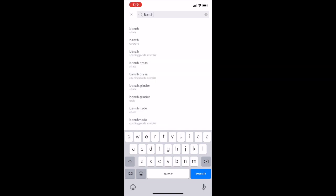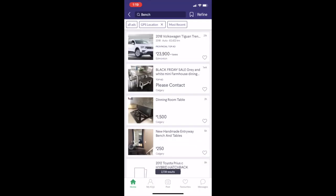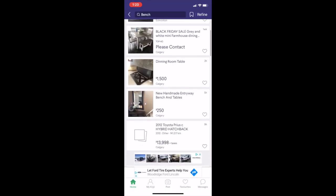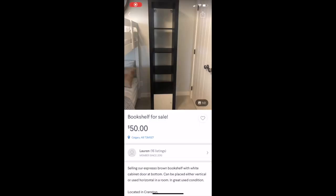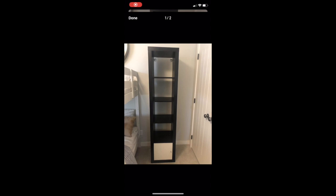Since I couldn't find what I was looking for at IKEA or at the thrift stores, I decided to look on Kijiji for either a bench or a shelf that I could use, and I actually found this one that was the Kallax that I couldn't find at IKEA.